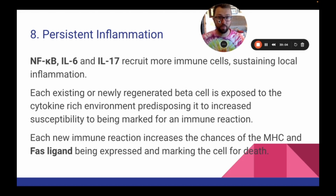And so everything keeps getting recruited more and more. Each existing or newly regenerated beta cell, even the healthy ones, is being exposed to this cytokine-rich environment, right? You could be a perfectly good house, but if your entire cul-de-sac is on fire, you're going to be taking on a lot of smoke, and you're going to be feeling the heat. And when that happens, you become more susceptible to reaction by the immune system as well.